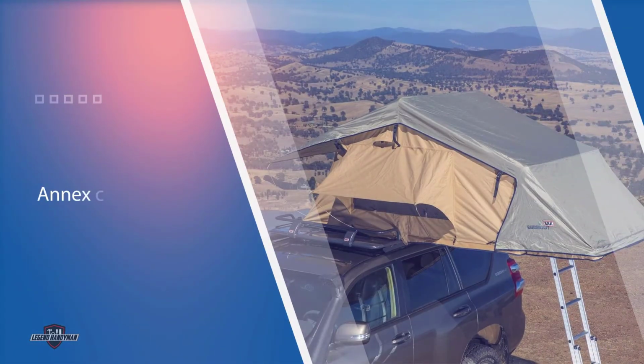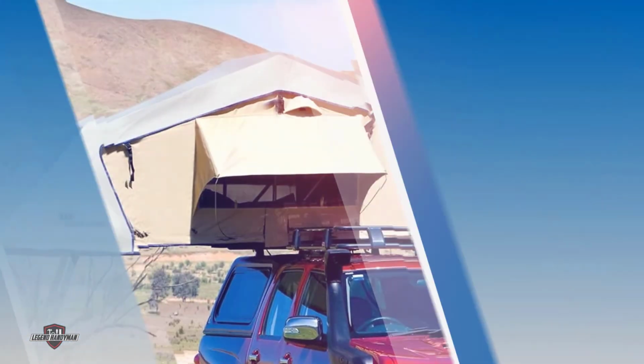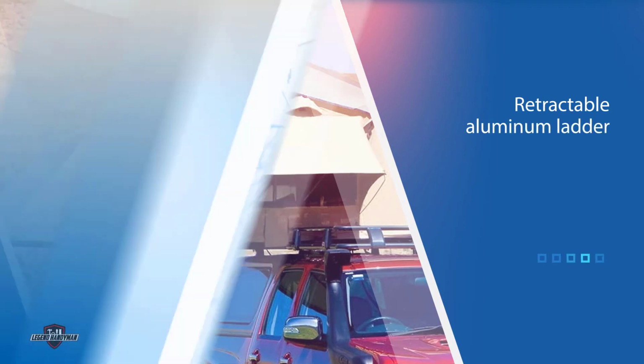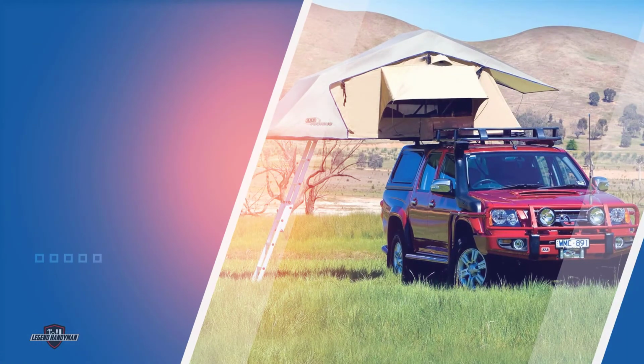It pairs perfectly with ARB roof rack, but also works well with a variety of roof bars rated for the load. A 2.5-inch high-density foam mattress will help you get your Z's while insect screening keeps annoying bugs at bay. You can add the Annex Combo Kit for weather protection when hopping down the retractable aluminum ladder to get items in the car.